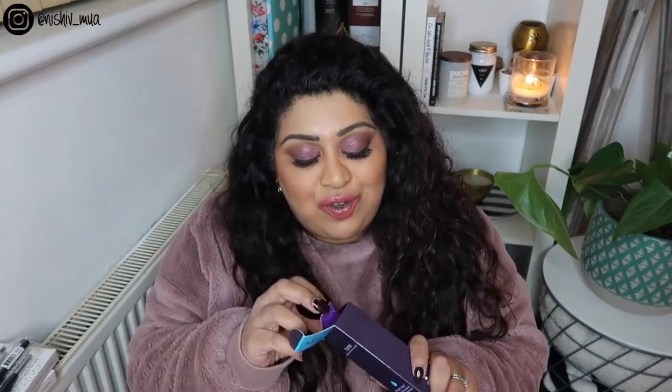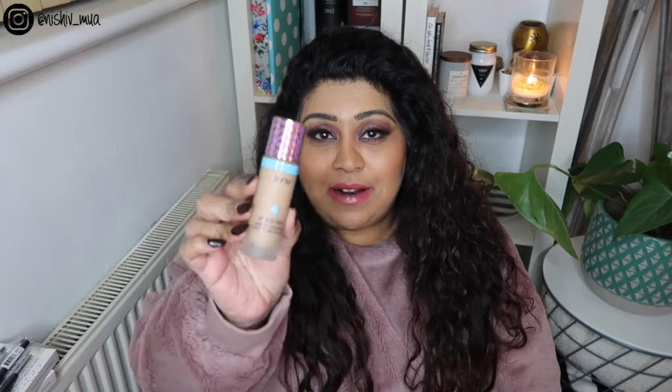Again, I have a really bad feeling this isn't going to match me, because I've tried their Amazonian clay foundation and I'm pretty sure I bought that in the shade medium tan honey as well. That's what I got this one in, and it was a little bit too pale for me, but it was the closest I could get.